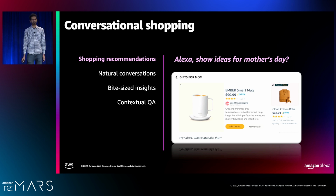Now let's dive into the shopping recommendations, which is really the heart of the experience. With the conversational shopping experiences with Alexa, it becomes your one-stop place to get quality recommendations, not only from Amazon, but from other trusted, reliable sources without having to visit these multiple sources. Customers can now use this experience with the convenience of voice and have access to high quality shopping recommendations.